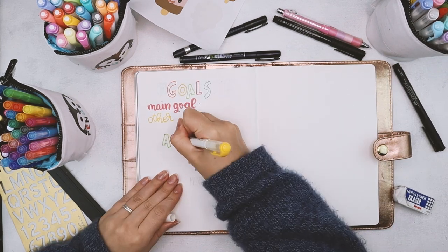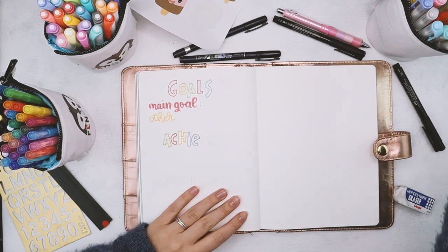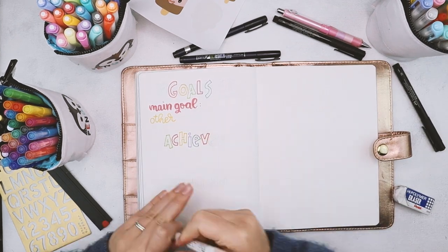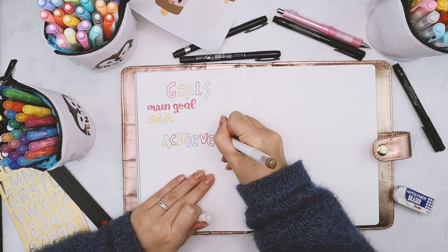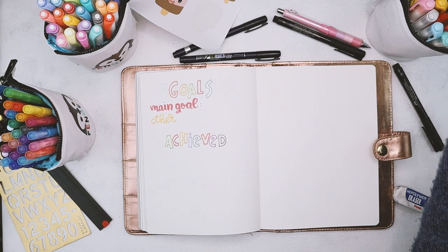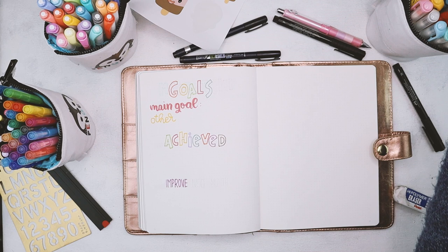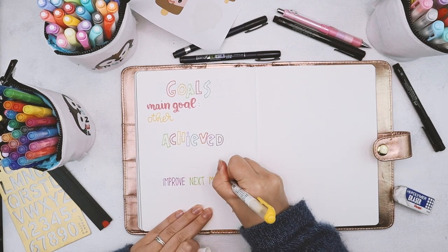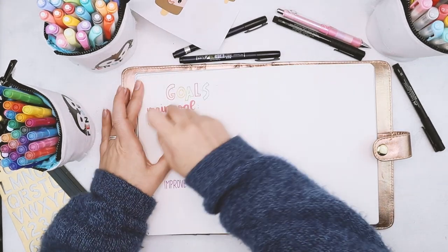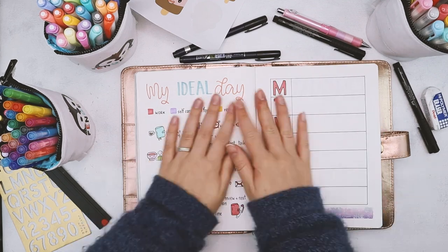Next section is my achievements. Because even if I don't cover all my goals, I know that I still moved a step closer to getting what I want. So I want to be sure that I praise myself and give myself credit for doing things. And finally, I have a little overview page with the things I can do better for next month.